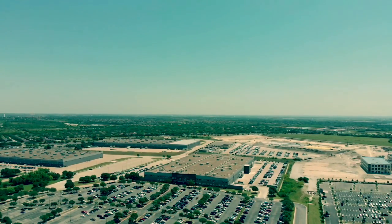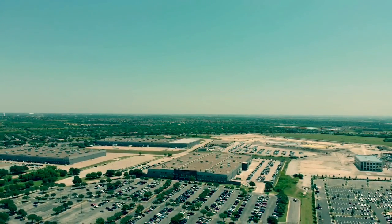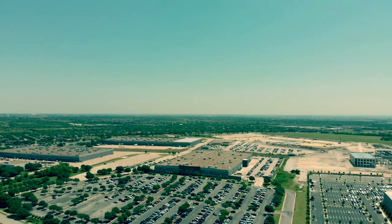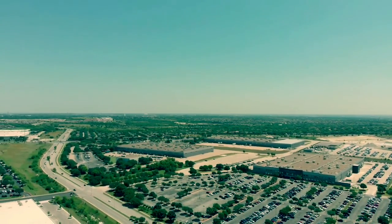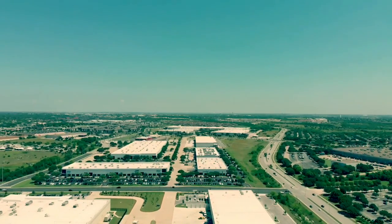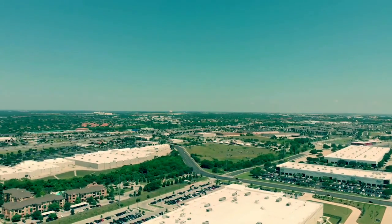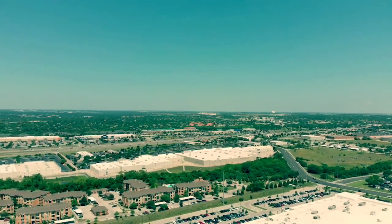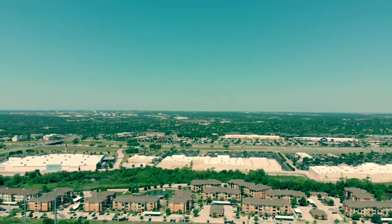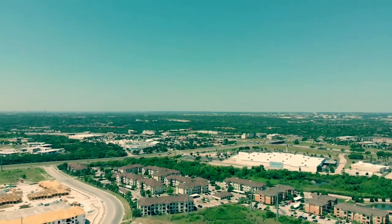That is General Motors. That is where I work. This is the Tech Ridge area in North Austin. And as I said, I've already informed the airport that is nearby. I'm staying below the FAA regulated 400 feet maximum for unmanned aircraft. I am registered with the FAA.